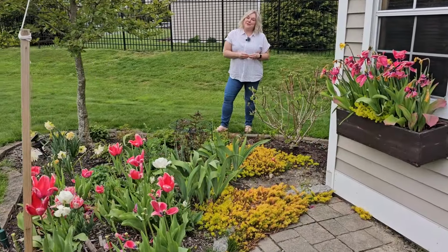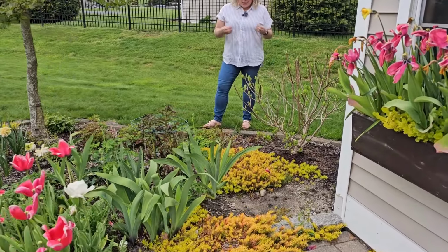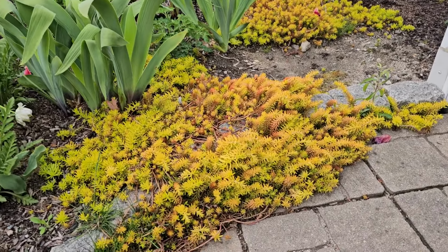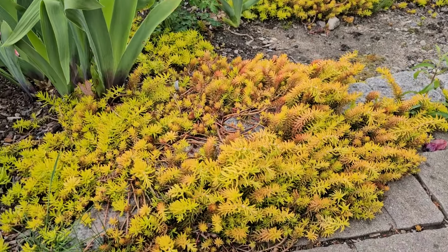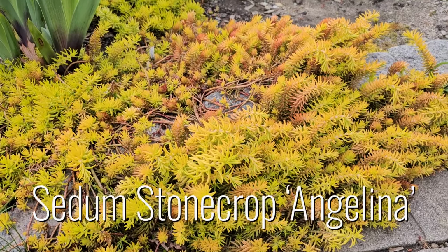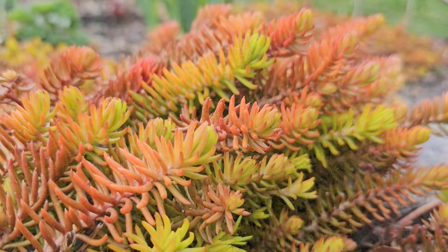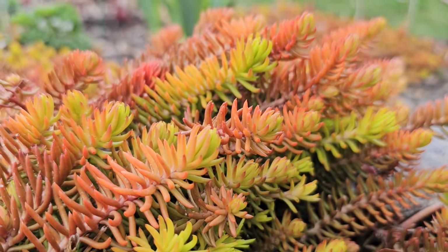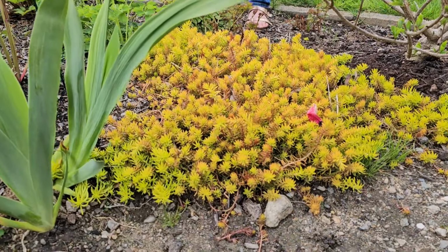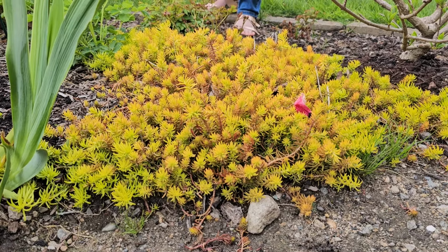Here is another perennial ground cover that stays evergreen for me here in my zone 6, and it is a type of sedum. So sedum likes full sun and a well-draining soil that leans dry, and it can take drought, which is wonderful. This is called the Angelina stonecrop sedum, and it has a beautiful color all year round. In the cooler months of fall and winter, it will have sort of a bronze coloring. And as we get warmer in spring and summer, it will take on more of a yellow chartreuse coloring. As you can see, it's really happy here in my garden, and it has spread pretty well.